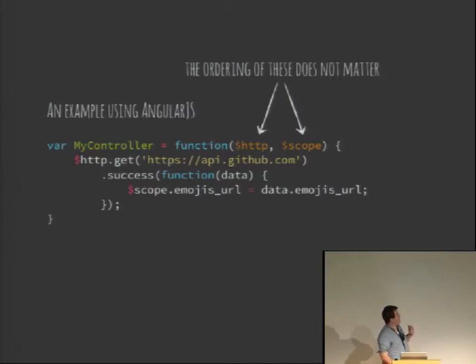So we're going to look at an example of how it actually is done inside of Angular. But the thing is, now this doesn't matter at all. But still, sending them in is very important, because now there's nothing in here that works on something that is global. This only works on the stuff that is sent in. And as long as you do that, increasing to 10,000 lines of code, 20,000 lines of code is far easier, at least in my experience.